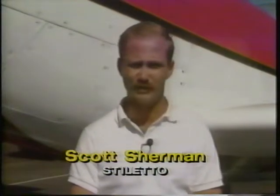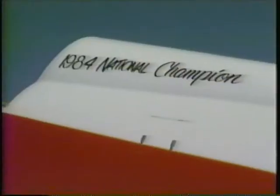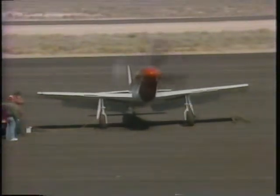Stiletto is a highly modified P-51 that was built only for one purpose, and that's air racing and to be the national champion at the Reno Air Races. The wings have been clipped approximately 10 feet. They're now 28 feet long, vice the 38 feet. The radiator's been moved off of the belly, which you notice on most Mustangs have a belly scoop. The radiators have been moved into the wings to reduce the drag. We think we can run the full race at a fairly low power and still be ahead of everybody.